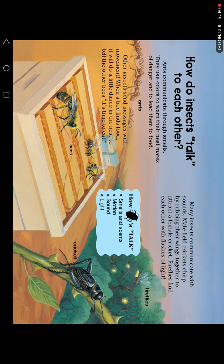How do insects talk to each other? Ants communicate through smells. They use odors to warn their nest mates of danger and to lead them to food. Other insects send messages with movement. When a bee finds food, it will do a little dance in the nest to tell the other bees it's time to eat. Many insects communicate with sound.